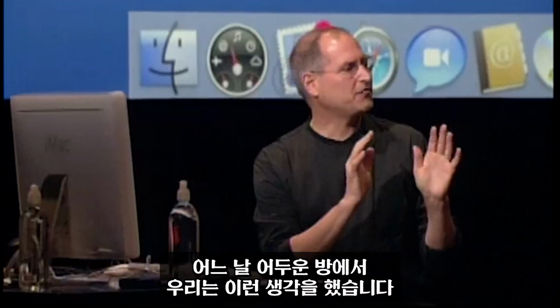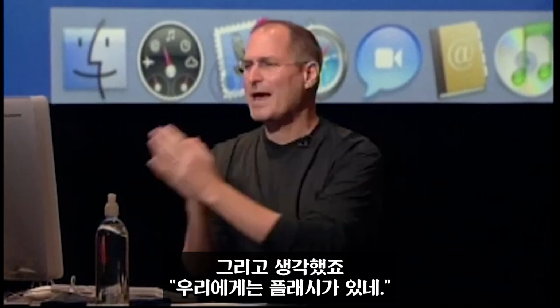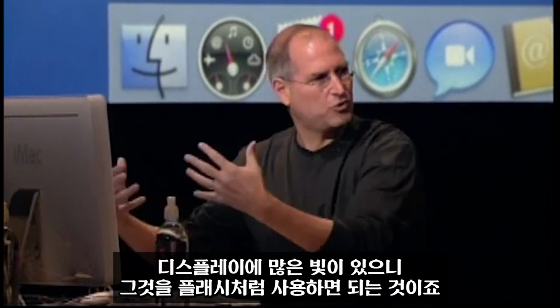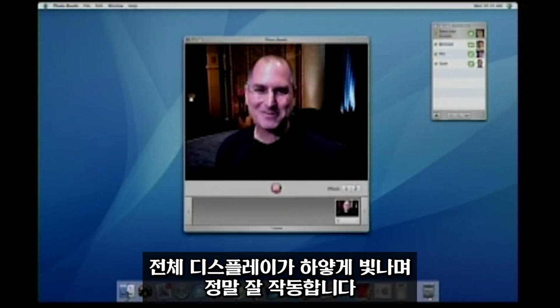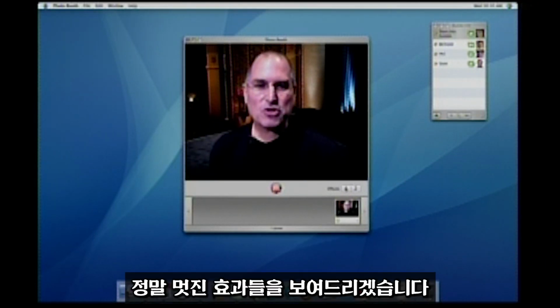great? And you know, we were in a dark room one time, and we thought, wouldn't it be great if we had a flash? And we thought, well, we do have a flash. There's a lot of light behind this display if we just flash it to white. So there's a flash built in, the whole display goes white, and it works really well. But let me show you some really cool effects.